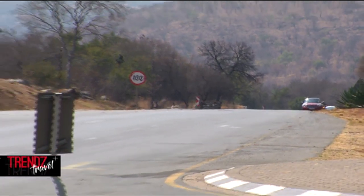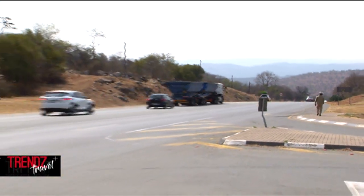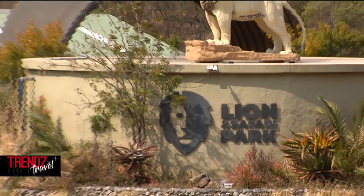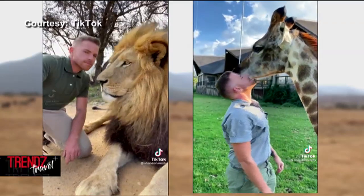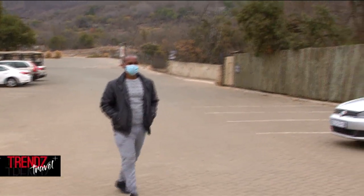The Lion and Safari Park has gained its popularity through its famous residents, the likes of George the Lion and the beloved giraffe Zoe. Today, we rub shoulders with Shando. To us, he is an animal handler, but to these predators, he is their father.